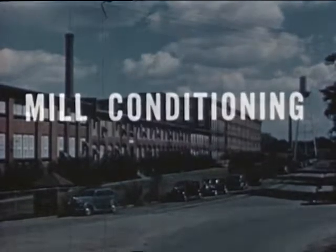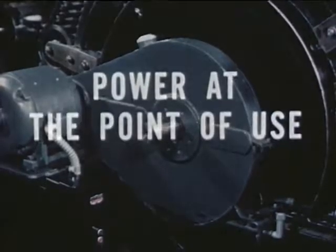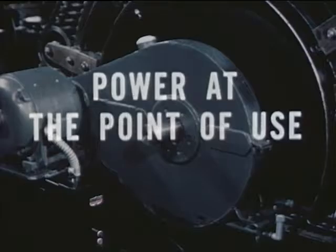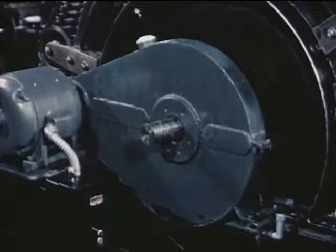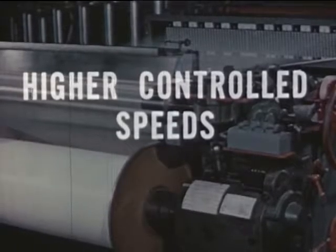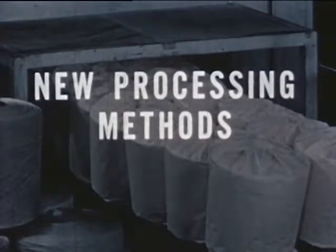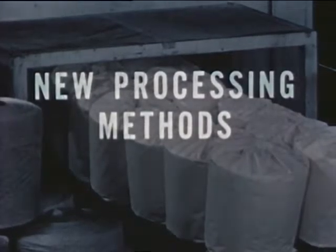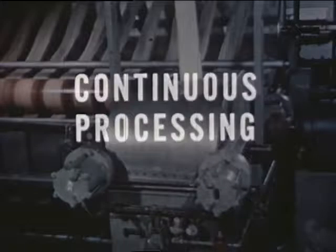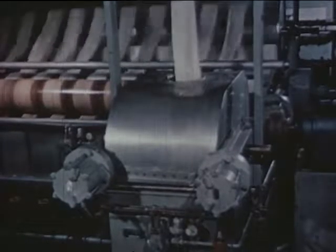Mill conditioning for maximum overall mill production. Power at the point of use, putting electric motors right where they're needed to increase machine production. Higher controlled speeds to closely coordinate each step in fabric making. Finer quality control to meet the growing demand for better textiles. New processing methods to help solve old problems and create new markets. And continuous processing, the modern textile technique of mass production by range-driven equipment.